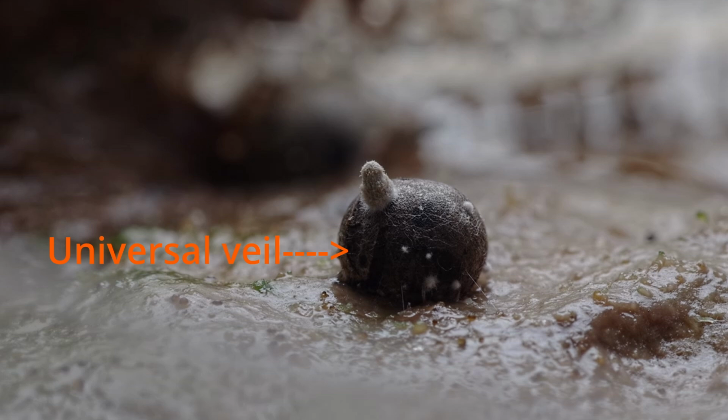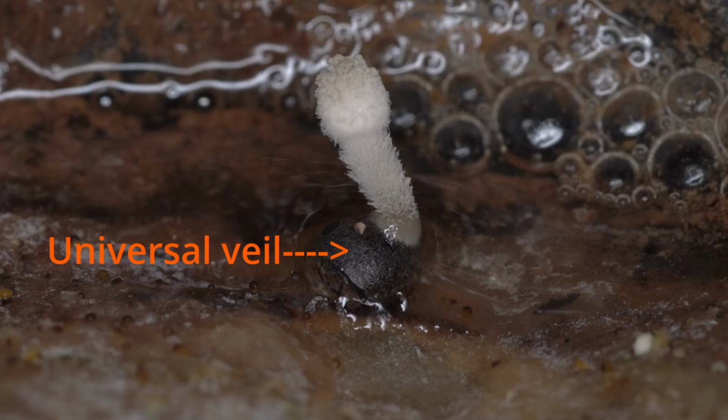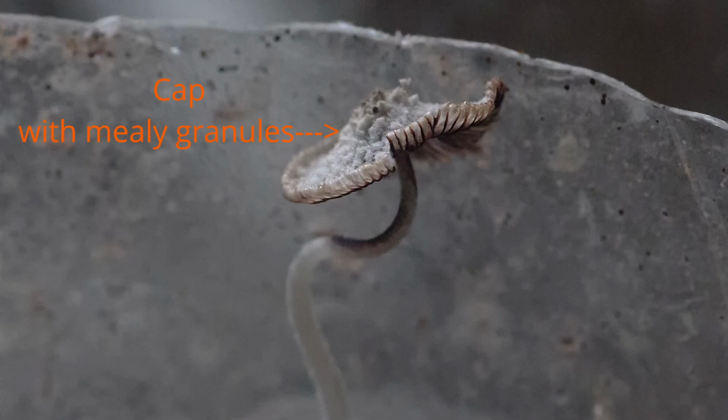So this universal veil, is that a protective layer for the developing mushroom? And what makes it break down and finally reveal the mature structure? You got it. It's all about protection. As the mushroom inside grows and matures, it eventually pushes through that veil. And the remnants of the veil are left behind as these sugary granules on the cap. Wow, that's fascinating. This mushroom is quite the looker. It has radial grooves on its cap, those sugary granules from the veil, and a white, hairy stem. It sounds beautiful. It is.